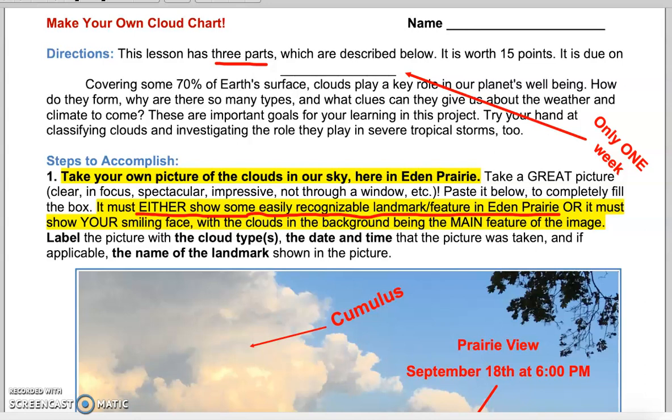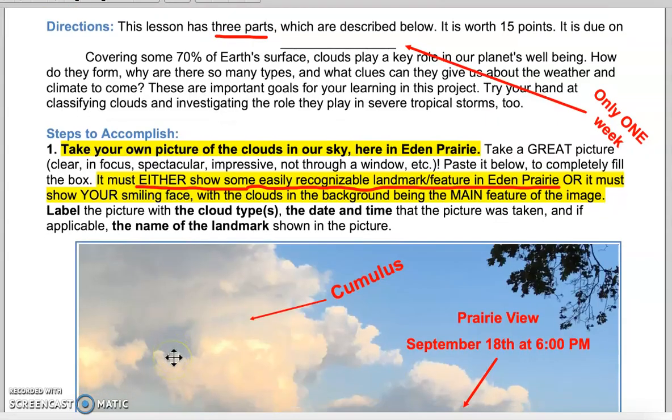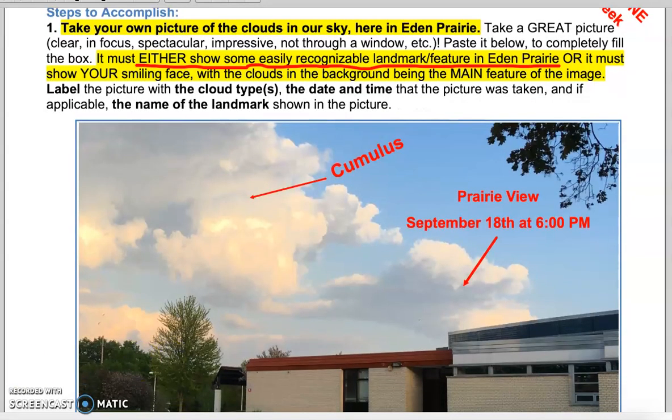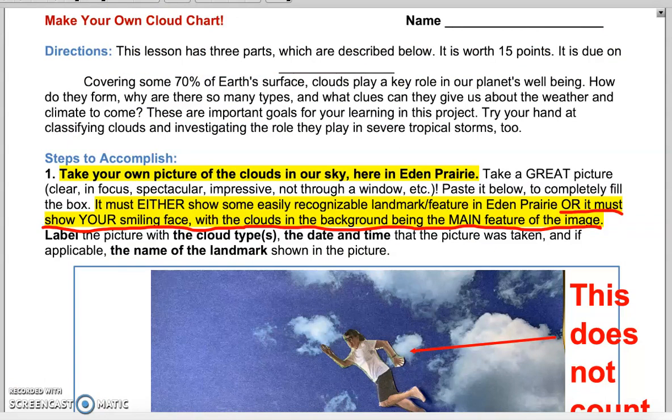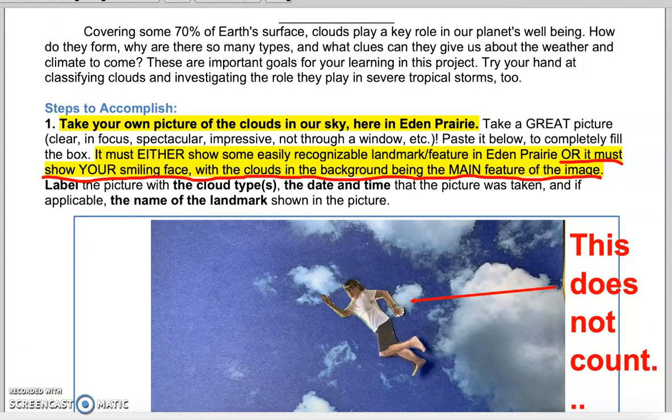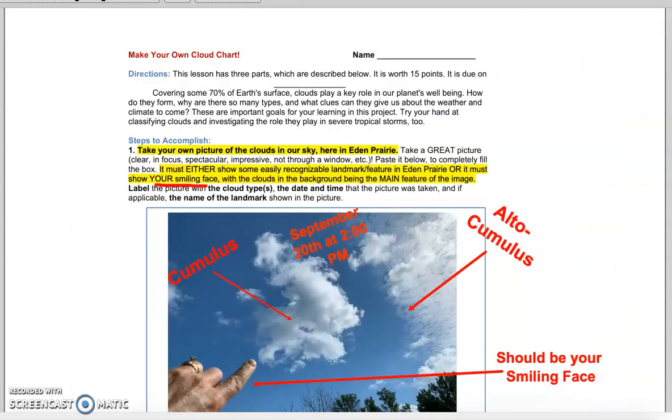Take a great picture, clear, in focus, spectacular, impressive, not through a window, and paste it below to completely fill the box. It must either show some easily recognizable landmark or feature in Eden Prairie, like this one of Prairie View Elementary, or it must show your smiling face, not a doctored picture, with the clouds in the background being the main feature of the image. Label the picture with the cloud types, the date and time that the picture was taken, and if it's applicable, the name of the landmark shown in the picture.